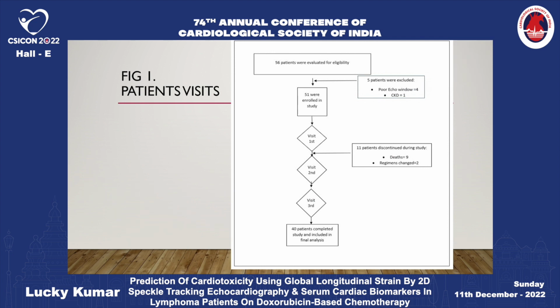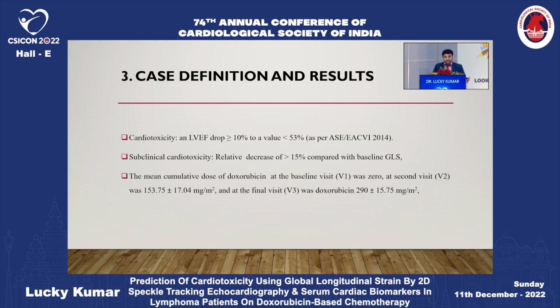So 56 patients were evaluated for eligibility and 51 were enrolled, as 4 had a poor echo window and 1 had CKD. Forty patients completed the study, as 9 died during the visits, and in 2 cases the regimen needed to be changed. Cardiotoxicity was defined as an LVEF drop of more than 10% to a value less than 53%, and subclinical cardiotoxicity was defined as a decrease of 15% compared to baseline. The mean cumulative dose of doxorubicin at baseline was 0, at the second visit was 153.75 plus or minus 17.0, and at the final visit was 290 plus or minus 15.75.